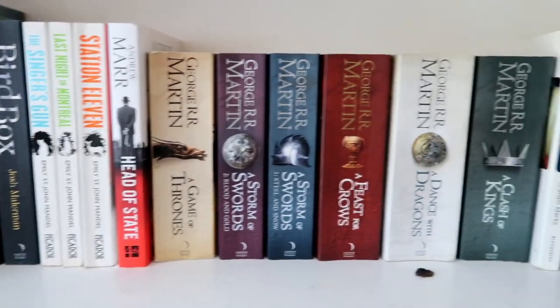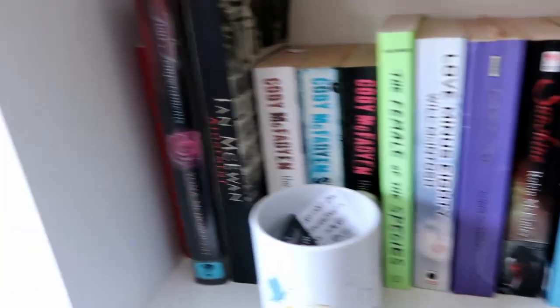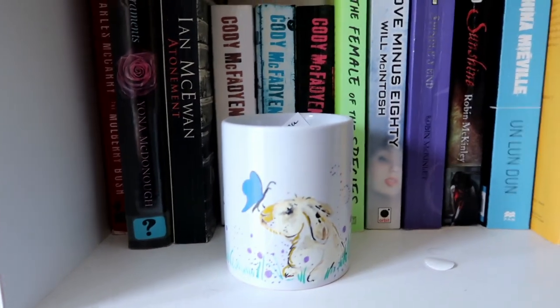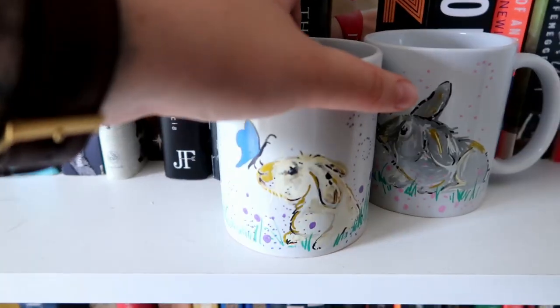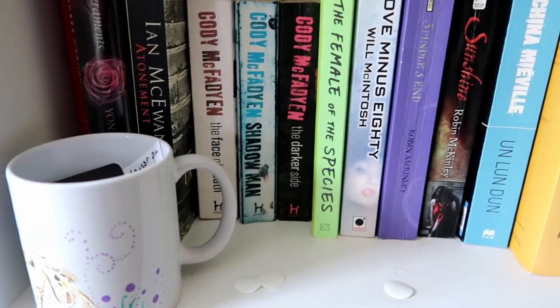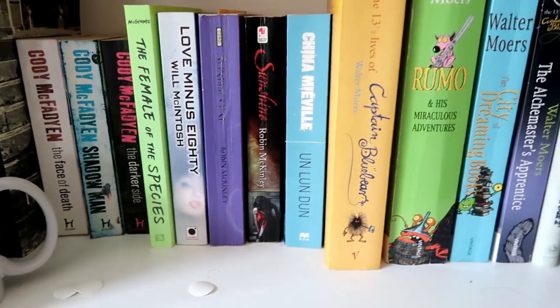Moseying on through my George R.R. Martin collection. And then we go down across. These are two super cute little mugs that were painted. They were presents from my mum and dad. And they were of our two bunnies, which is very cute for back when Zlatan was alive. He passed away last year, sadly. So we mosey on through. Cody McFadyen's an excellent crime writer. You should check them out.